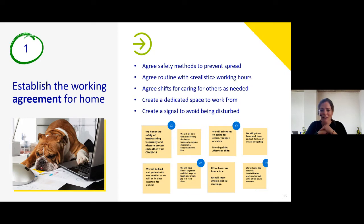And about where are we going to put our home offices? How do you create dedicated spaces to work from? And how do you get signals in place for indicating when you can't be disturbed and when you can? So similar to our Agile teams, we'd encourage you to be taking and setting up your working agreement for home. Again, getting the group together, your roommates or your families together and saying, what is it we're committing to? How are we going to look out for each other during this time? And putting it on the wall, making it very clear, very accessible for everyone.